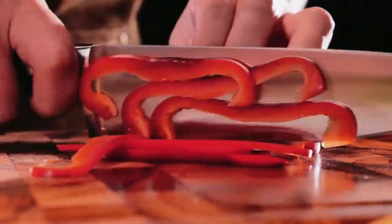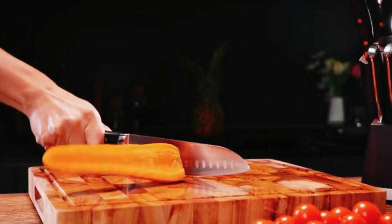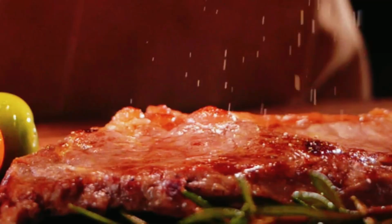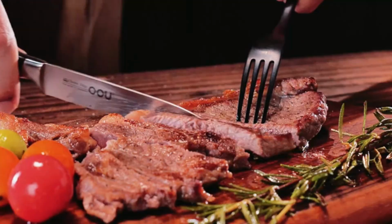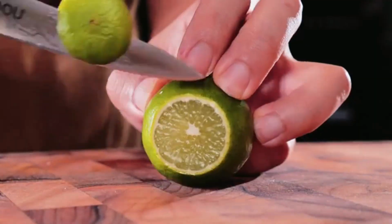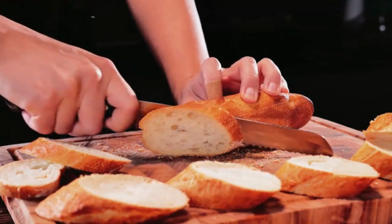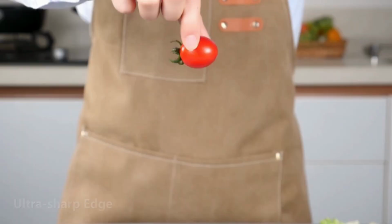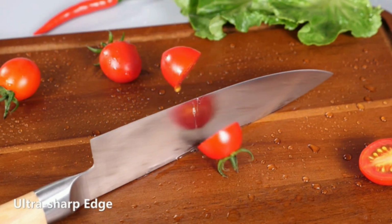Anti-rust coating. The healthy anti-rust coating protects the knife from oxidation and is dishwasher safe, while the non-stick coating ensures the blades stay clean all day long. Easy to carry. Each knife comes with a blade guard for safe, compact storage in your kitchen cupboard. These knives are also easy to carry when camping or storing in your RV.